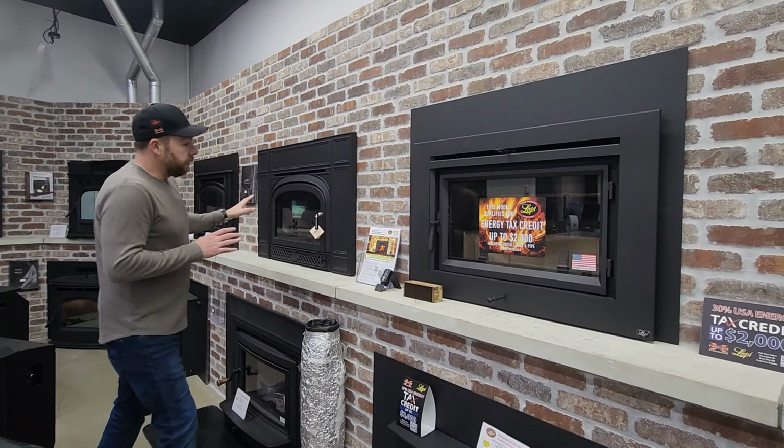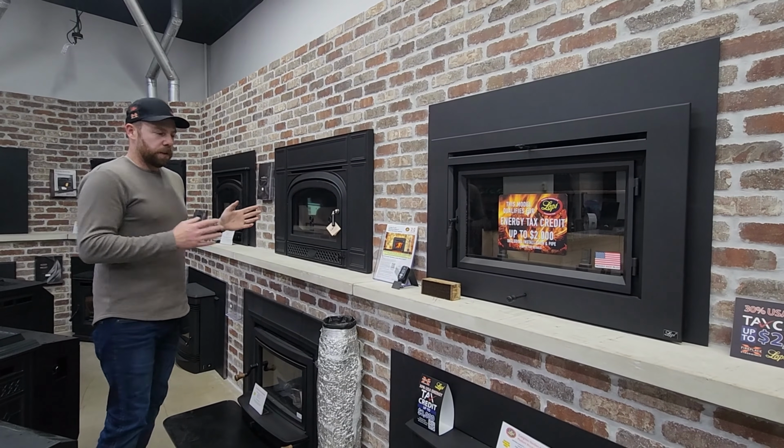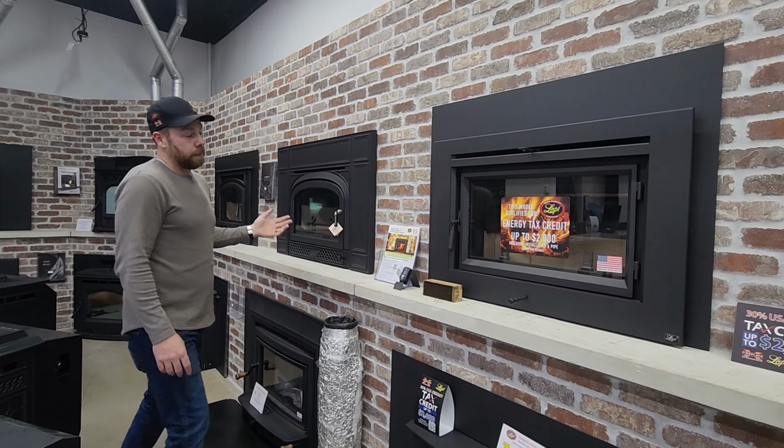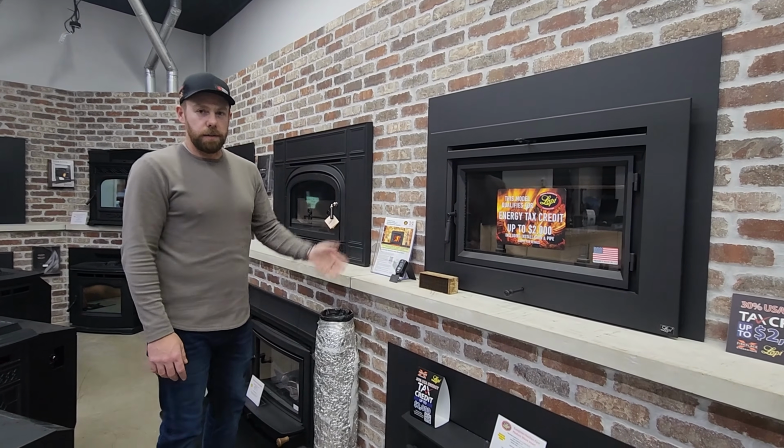They're both good. I don't think one's a lot better than the other. I just think that you want to buy the stove that's appropriate for how you want to use it. So I guess that's really it. That's a non-cat versus catalytic stove.